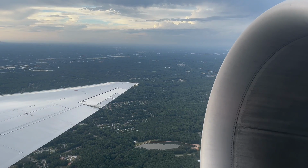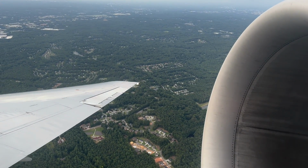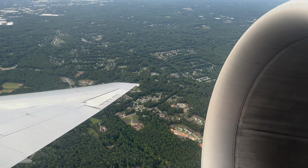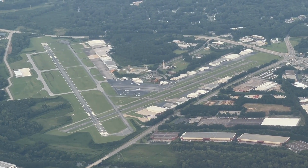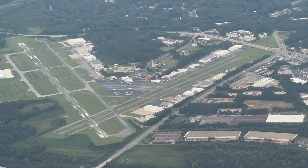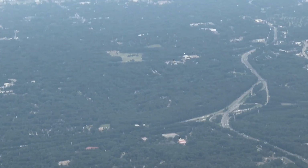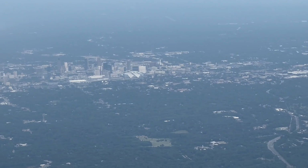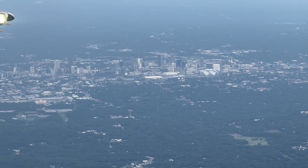As part of the standard departure procedure out of Atlanta, we're turning toward the north on the west side of the city of Atlanta as we continue our climb to our cruising altitude. Sitting on the right side of the plane affords a very good view of the Fulton County Airport, a general aviation airport also known as Charlie Brown Field. And while it lasts, I love taking in the skyline of Atlanta, Georgia. There's always something special about seeing tall city centers rise up from the flat areas around them.